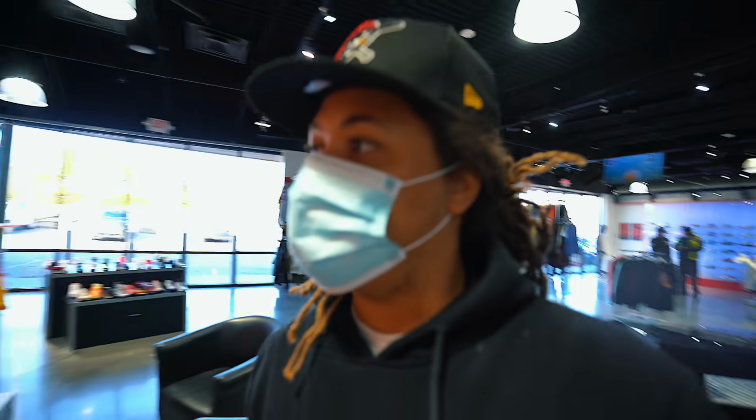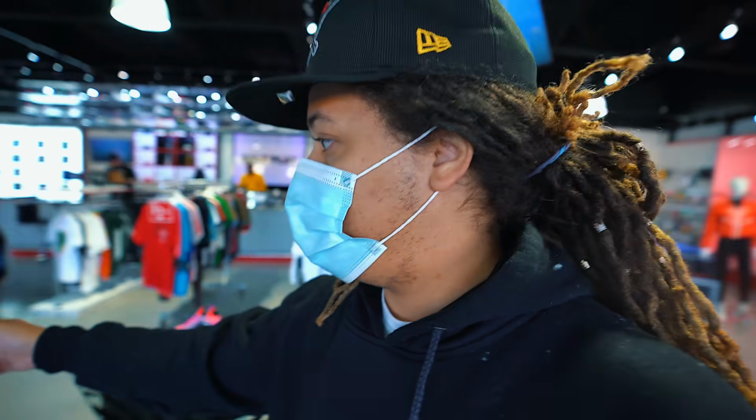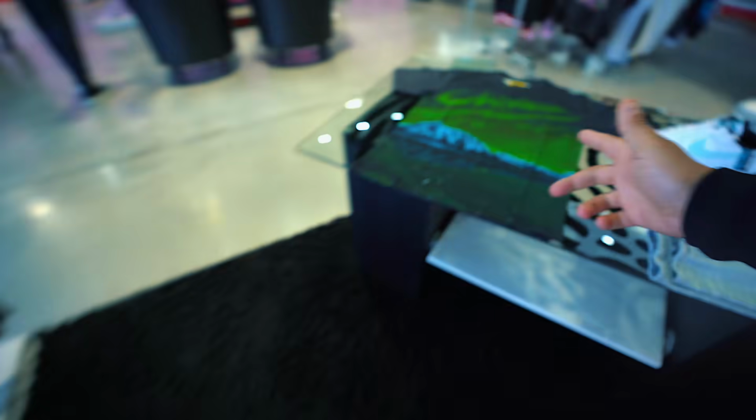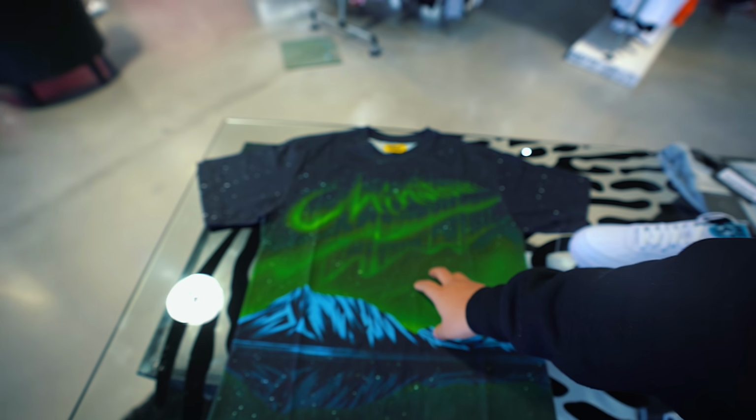All right, so saw some dope pieces. One off the rip, man, is this Chinatown Market. This is insane, man. We're gonna be picking this one up today. And this should be on their website right now.